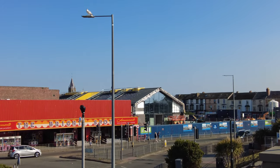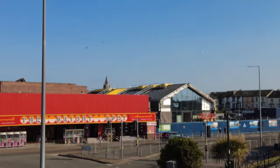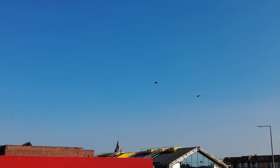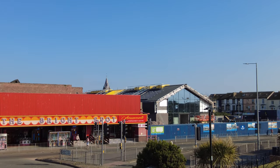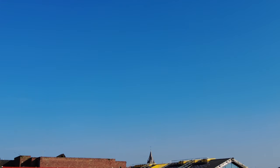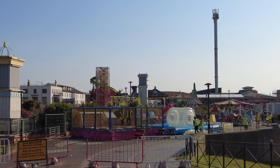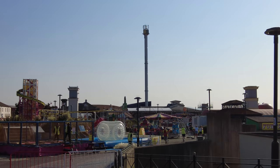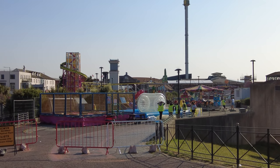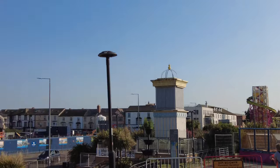You can just see, you couldn't see it before because the fence was in the way. But now we're higher up, you can just see it's got all glass on the front and looks like they've got solar panels on the roof. Try to make it eco-friendly, I think. There is quite a bit of work going on in the children's play area. Some workmen there. And there you can see the little pond down there.